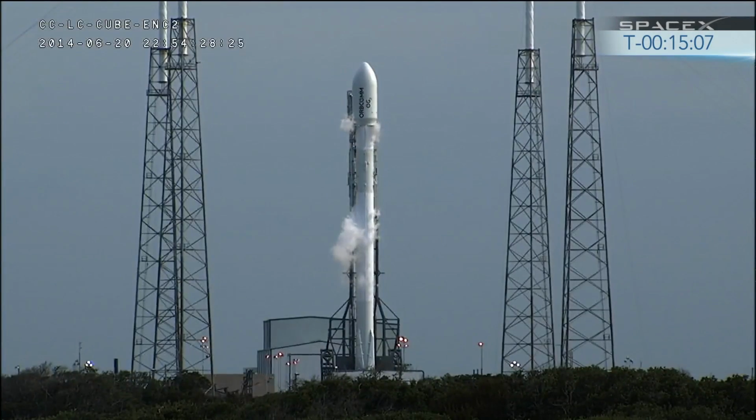Now currently, as I said, the Falcon 9 team is going through the data. Chief engineer is checking with the team, getting ready for the readiness poll. Spacecraft folks are working no issues. We'll hear how they're doing in just a few minutes.